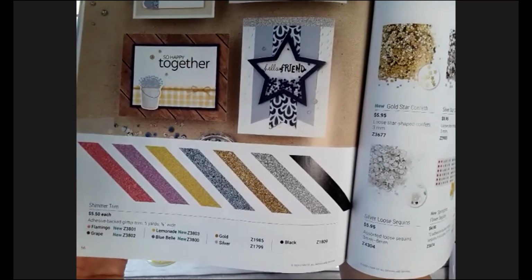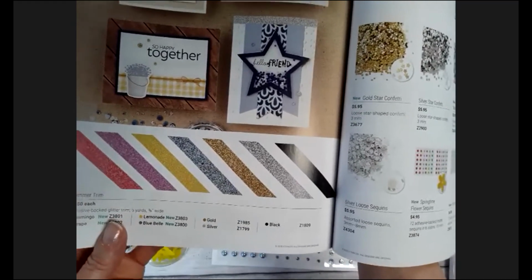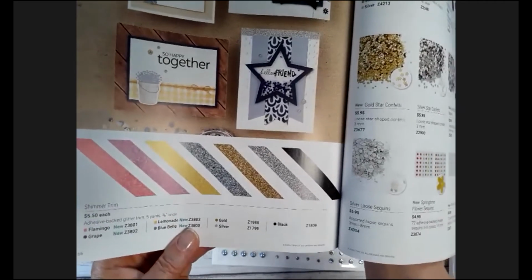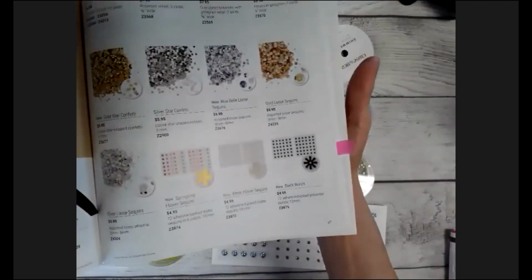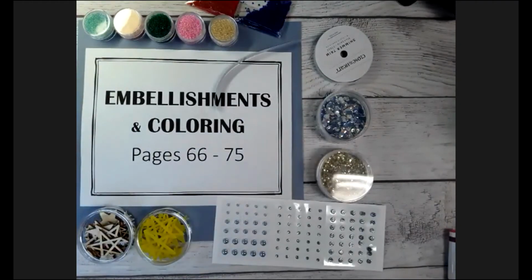These are all 3/8 of an inch. I was going to say about 1/2 an inch, with adhesive backing on them already. So it's really easy just to add them onto your project. They cut very nicely on your cutter if you can make a thin cut, and it's just great. Now over here on page 67 are some of the other new things. Let's take a look at those.